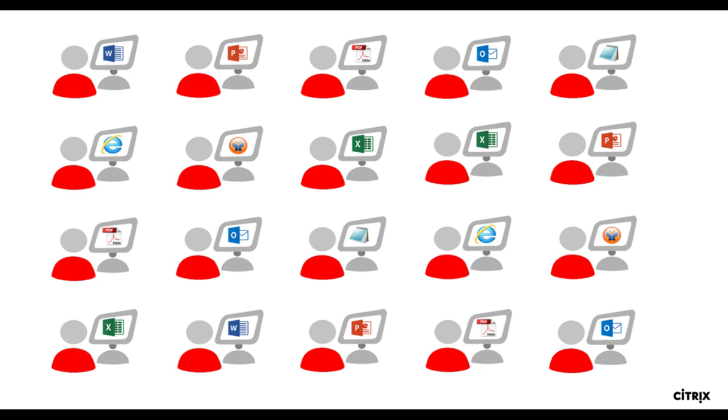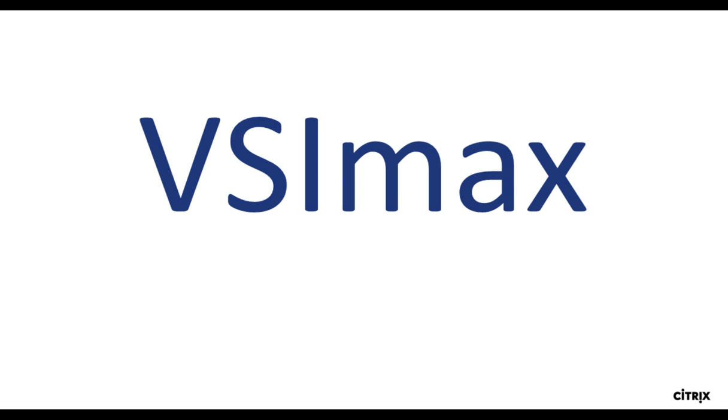By simulating users, we figure out the maximum capacity. Not just for one server, that's the single server scalability, but also for a whole infrastructure. For example, if you have a shared storage device or domain controller, you want to know how those things react when under stress. And the number that we're looking for is what we call the VSI max. So this is how many users can I put on a system before it breaks, before they start to notice that the system is actually becoming slower.